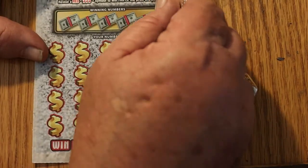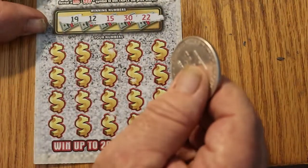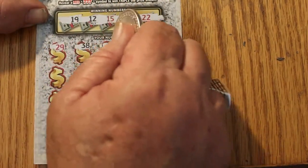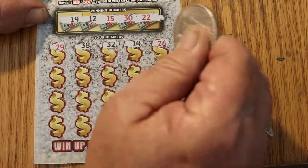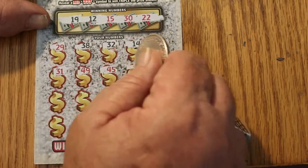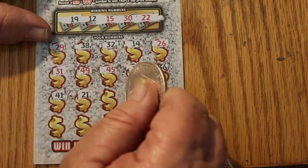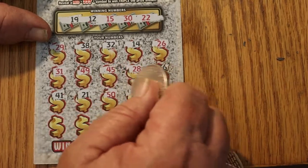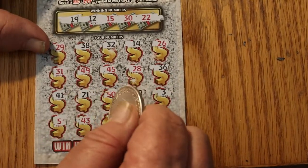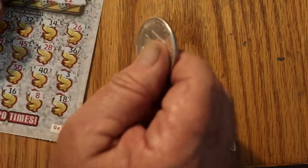Alrighty, ticket 47. 19, 2, 15, 30, 22. 29, 38, 32, 14, 26, 31, 49, 45, 28, 36, 41, 21, 50, 40, 3, 5, 43, 16, 8, and 18 in the corner. So nothing there.